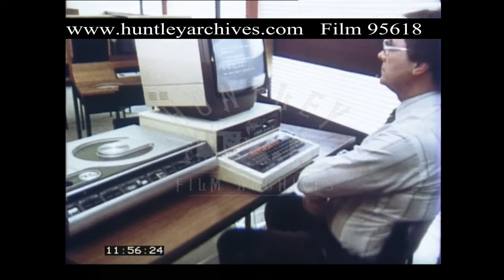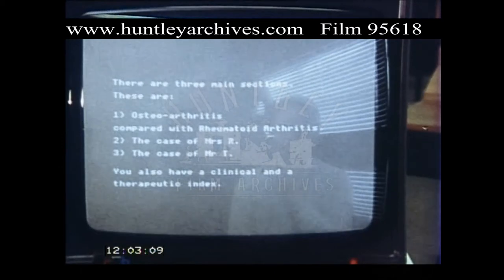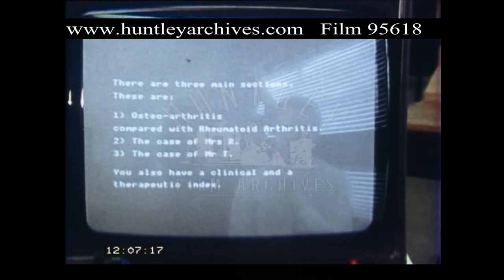Osteoarthritis and rheumatoid and other chronic arthritides with widespread systemic involvement. You will now be asked to choose which part of the program you wish to see first.